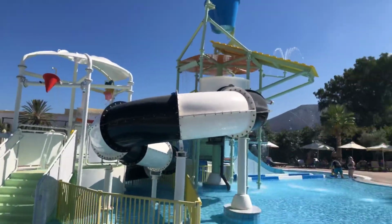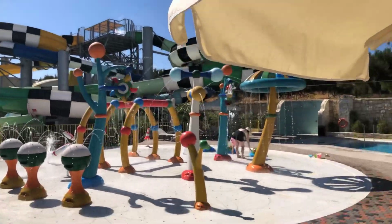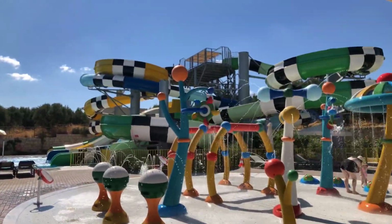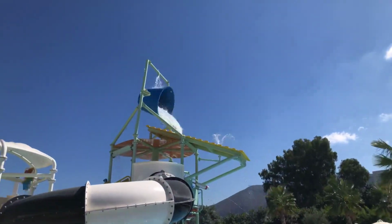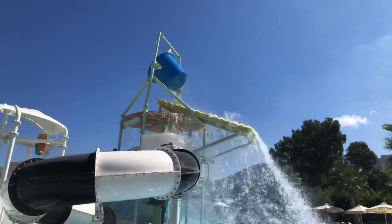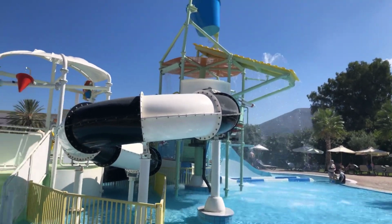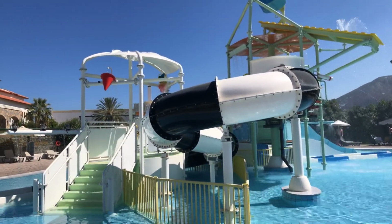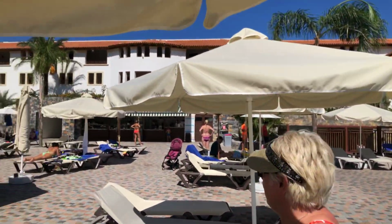But lots of things of interest here. You've got the big slides for the bigger kids. You've got sort of pop-up watery bits here, so you get squirt and splash. A couple of big pools. Oh look, there we go. Splash! That is a good way to keep cool on a very hot day, isn't it? So, absolutely delightful. You've got another little terrace bar here as well.